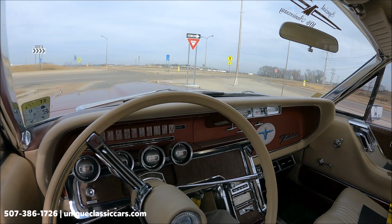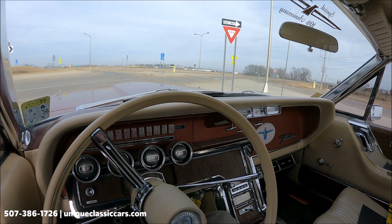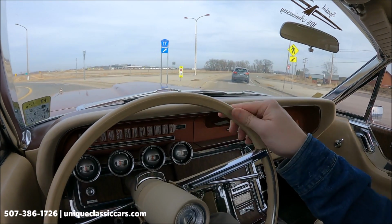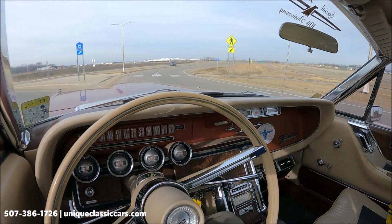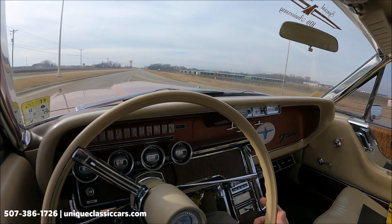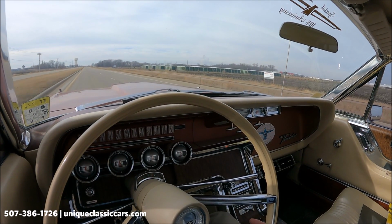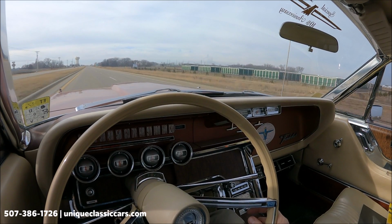On the doors it reads Special Landau, so this does have some dress-up packaging on it. Even the steering wheel doesn't have a crack in the grip or anything. Very nice condition. Car starts up and purrs very easily right away. Corners the way a 65 Ford should. Factory horn works as well.